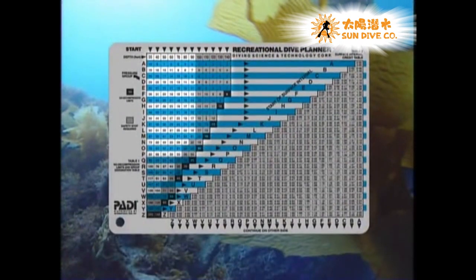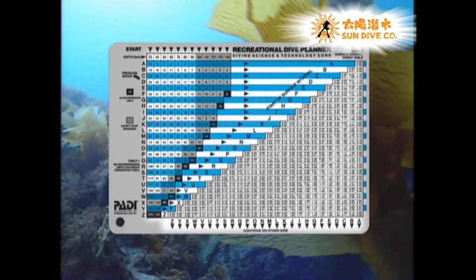Use the EAD to find your no decompression limit on Table 1 of the RDP, and to find your repetitive group after the dive. Once you have your EAD, you simply use it in place of the actual depth. For a repetitive dive, continue through Table 2 to find your new pressure group after the surface interval, just as you've already learnt.